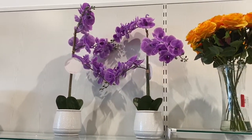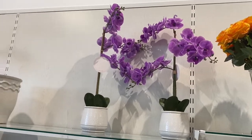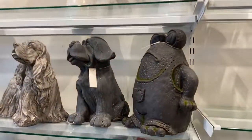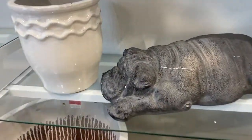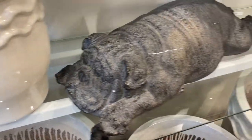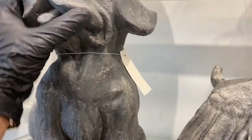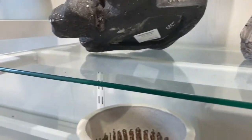And look at those orchids, guys. And you have them all along the top over there. Then you have the animals. These go outside. Look at this dog. Aww. Let's see. I think I can lift him. Yeah, he's not that heavy. So he's $24.99, guys. Let me see if this dog is $24.99.